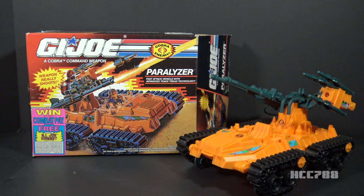This is the 1991 Cobra Paralyzer. This vehicle was introduced in 1991 and was available in 1991 only. It was discontinued for 1992. It did not include an action figure. There were no later versions of the Paralyzer in the vintage G.I. Joe toy line, but the entire mold was used to create the Street Fighter II Sonic Boom Tank.